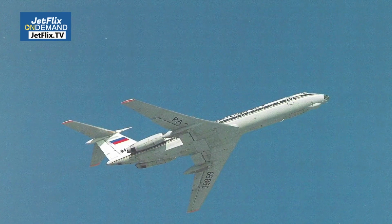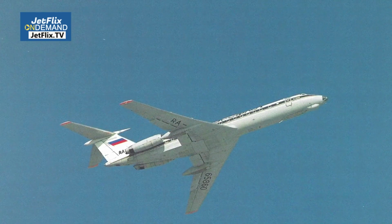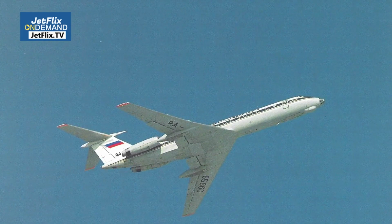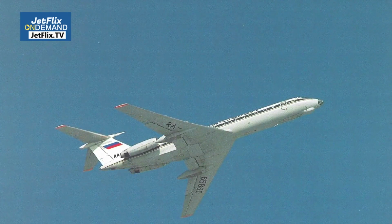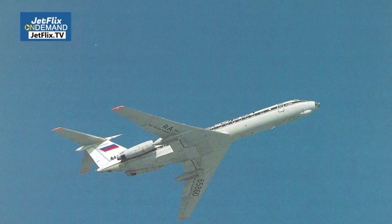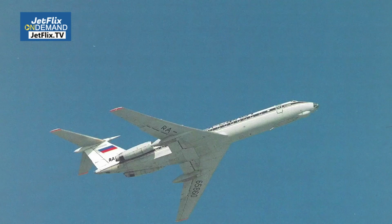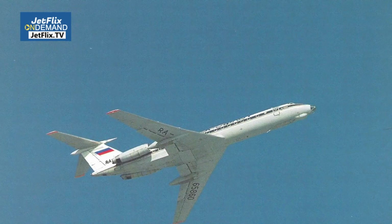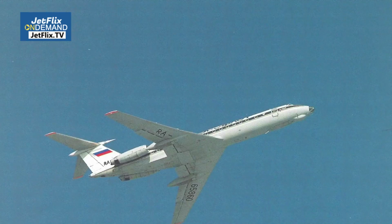Most of Aeroflot's Tu-134s would have been retired in the mid to late 1990s, and the type was banned in Europe after 2002 due to noise regulations. As of today, only a handful of airlines still operate the Tu-134 foreign passenger services, and the type is rapidly vanishing from the skies, sadly.